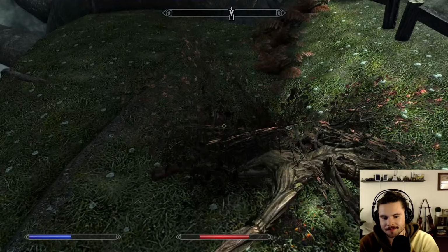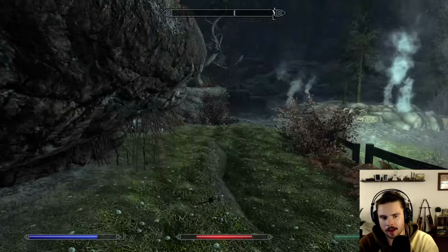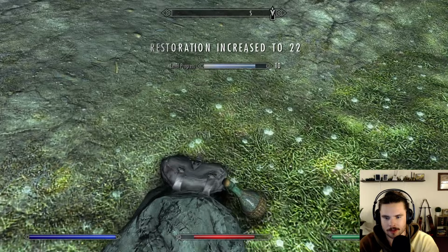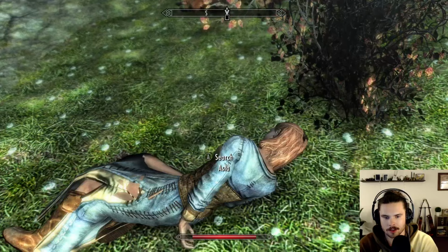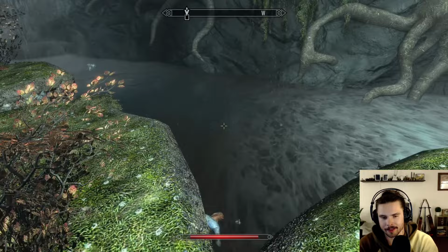All right, let's, oh, harvest the Jazbay grapes, and... Yeah, I would use the Whiterun Axe, but the random enchantment it gave me was not useful. Ooh, a little restoration. I stole, but no one was here to see me. I'm sorry, Asta. I did not mean to get you killed. I'll send you off with a warrior's funeral in the river. And your friend, too. Solved.